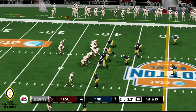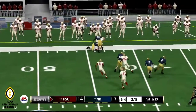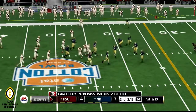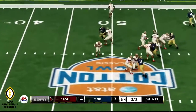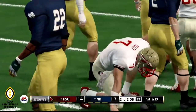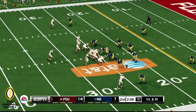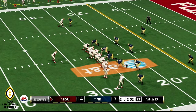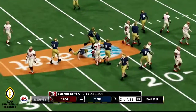Florida State is up by a touchdown. Makes the catch, and look out. He's at midfield. And they push him out around the 44-yard line. He's going to try and scramble. There he goes. He's taken off. Slides down. Down at the 23-yard line.